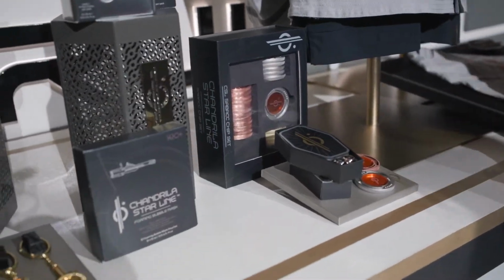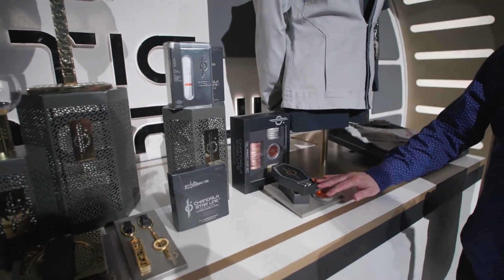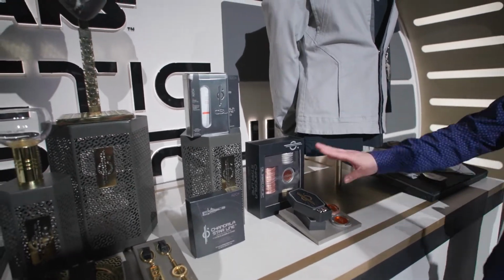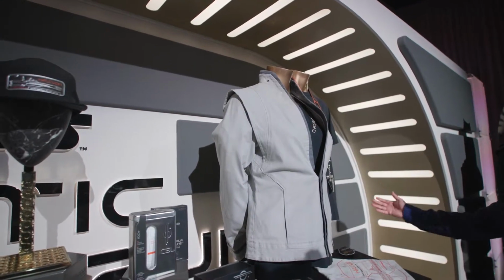You get the dice, and then as a separate purchase, we also have different types of galactic credits, and they all are different types of currency, which is a fantastic set as well. Moving on into some of the other fashion pieces here.